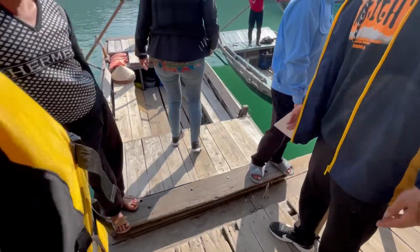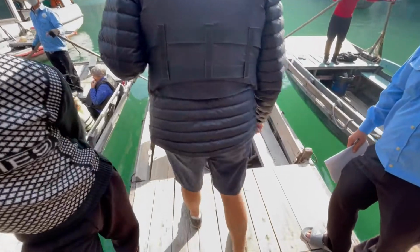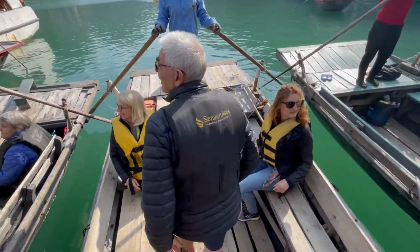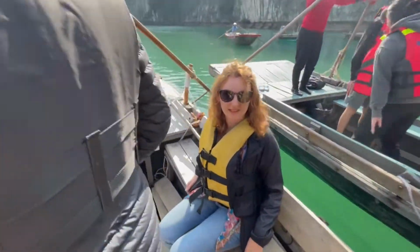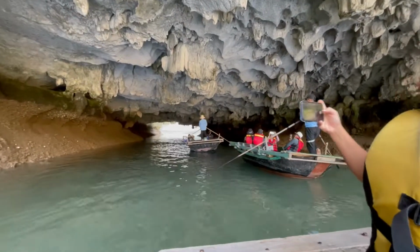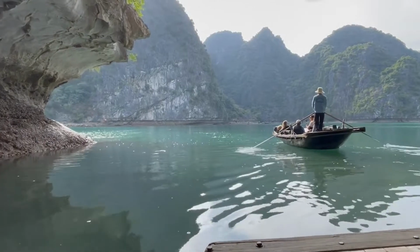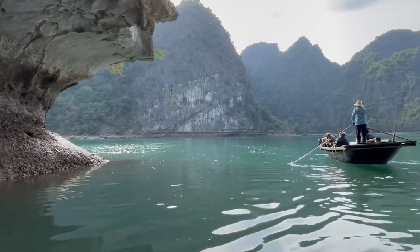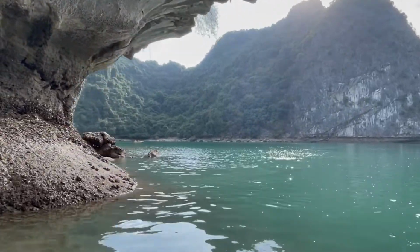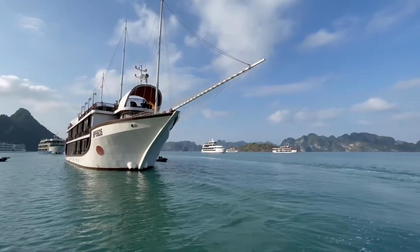And when we neared the caves, we were seated on a rowboat and were shown around the cave area. And the water's just really super clear and the caves were very low hanging, so that was a nice experience to have. The visit to the caves took about 1.5 hours, and after that we were brought back to the ship.